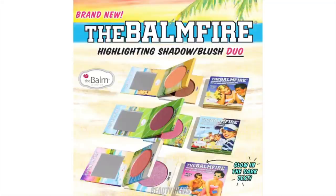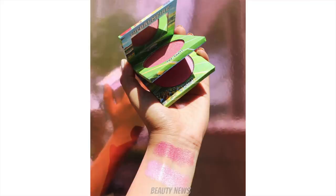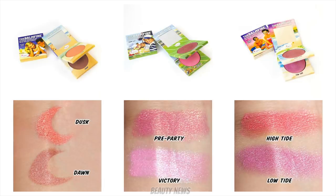Yeah, I think they're really pretty. This one with pre-party is a gorgeous color. That's pretty. And Victory, if you've got fair skin, would be beautiful as a highlighter or a blush topper. So I do like them. I think it's a good move. I would prefer to see some more nudie peachy shades rather than the really vibrant pinks. But I think it's a cool little idea.